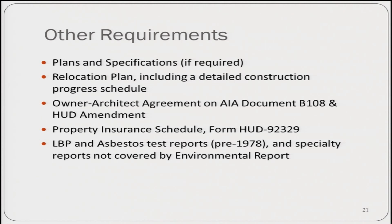The owner-architect agreement, we've talked about that. The key part is Article 1, the property insurance schedule, the 2329. This is a standard item with a HUD transaction, and we will need replacement cost for the buildings identified on the 2329. Lead-based paint and asbestos and other specialty reports are issues that the designated underwriter may ask for assistance with from the architectural and engineering staff.